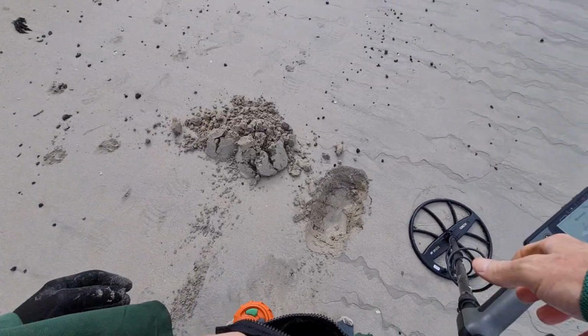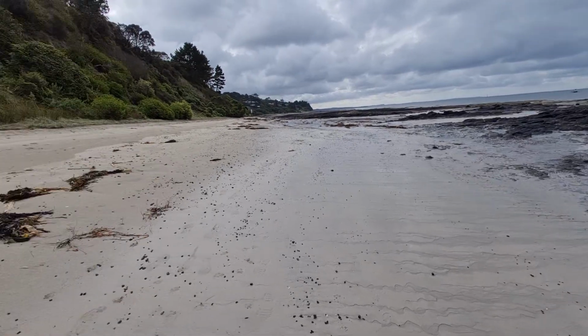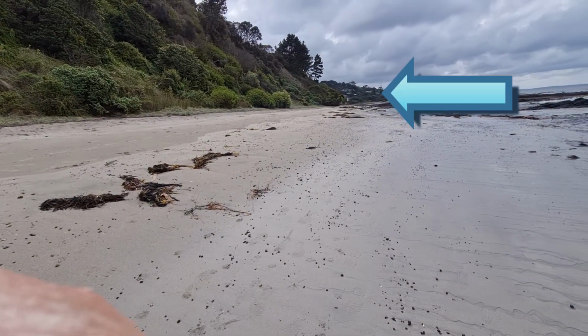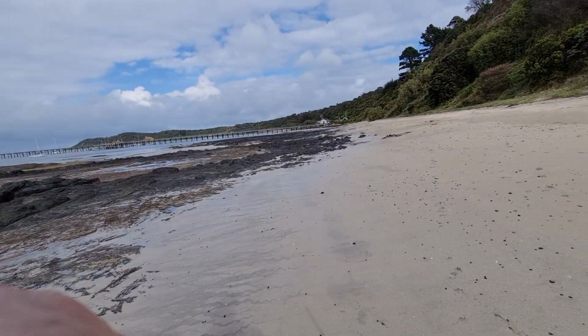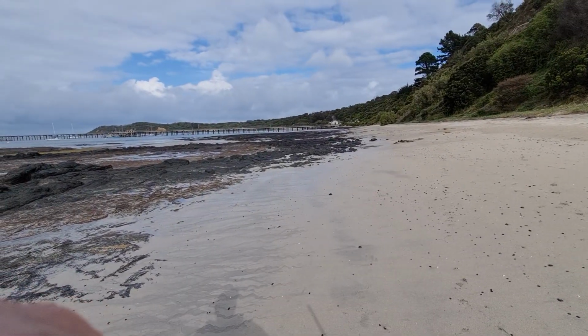Alright guys, so I've done a little bit on the rocks. Not much luck in there. I'm just going to go up probably another 20 metres to this corner here, and then I'll turn around and head back out. I've probably got about 300 to 400 metres back to the car, so I'll just scan along the way.